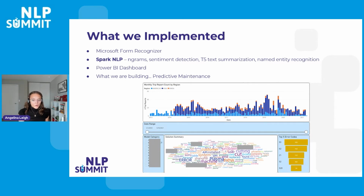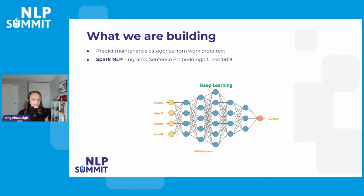Now, what we are building and what's in development is something very exciting. It's this predictive maintenance model that we could not do without Spark NLP. So what we're doing is using those ngrams of the root cause of failure by model that we got from these technical trip reports, and then classifying those into incident type. So that any technician, or end user, would be able to put in a problem statement from the model that they're servicing, and then get a predicted incident type along with confidence scores of the different incident types, so that they're able to know what materials to bring, for example, and what to expect to solve the problem that they're going to service. And now I'll be passing it off to Fred.